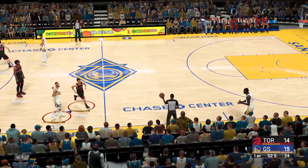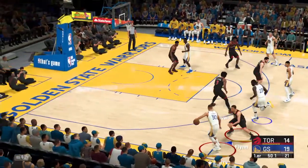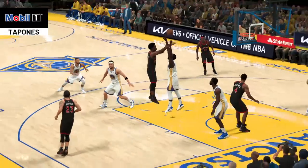And the Warriors with some changes. Andrew Wiggins, who's checked in for Bielitsa. And Poole subbed in for Andre Iguodala. And Toronto also making a switch. Thaddeus Young, he's checked in for Kem Birch.